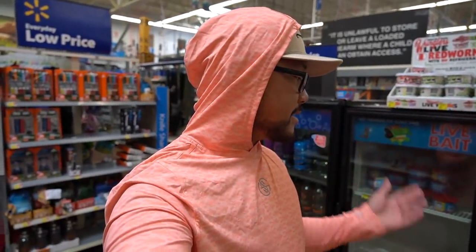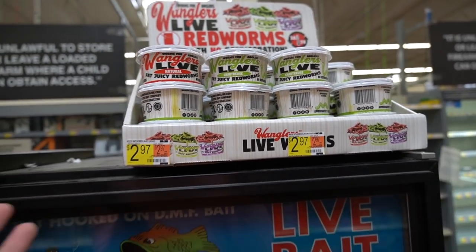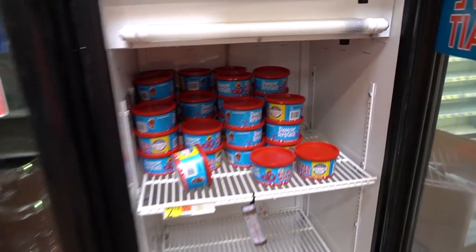All right, we have made it to the fishing section and I kinda wanna get like two different baits. The first bait, I wanna get very conventional just in case I'm absolutely butt cheeks. So I found some live worms. Up here, it looks like they have some red and green worms. I'm not really sure if they're alive or not, but these ones are in the refrigerator. I'm just gonna go with these guys right here.